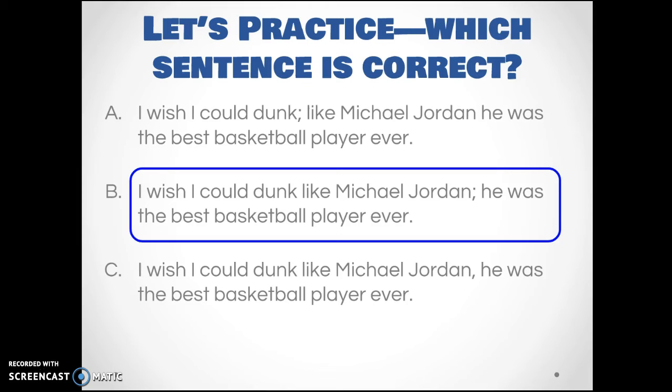Hopefully you chose B. B uses the semicolon correctly. It separates the two complete thoughts. A puts a semicolon in the middle of the first independent clause, which, if you read it correctly, would say, I wish I could dunk like Michael Jordan. He was the best basketball player ever. And C, the problem with C is that it only uses a comma. A comma cannot hold two complete thoughts together. You have to use a semicolon to hold two complete thoughts.